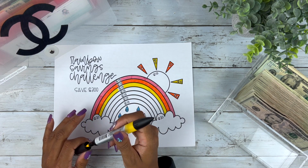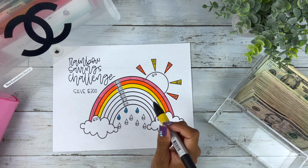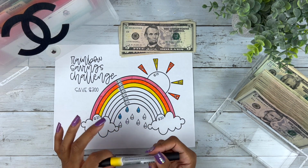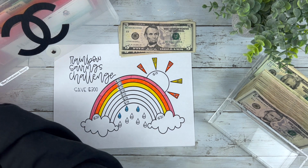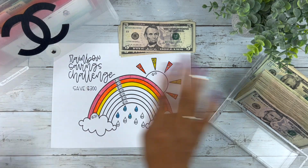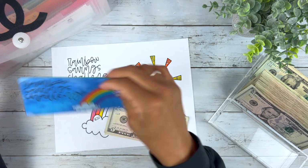My markers, no matter what markers I use, they will pick up some of this black. It's my printer, so I try to stay off of the numbers. So that's 15, 5 times 15. And then I want to do, let's do a raindrop. Let's do a cute little raindrop. That's worth 10. So 5, 10, and that's going to go into our rainbow challenge.